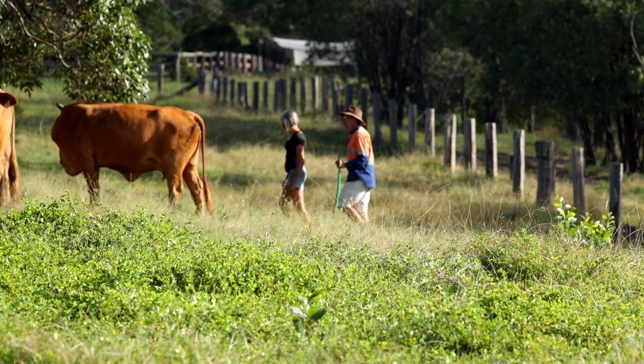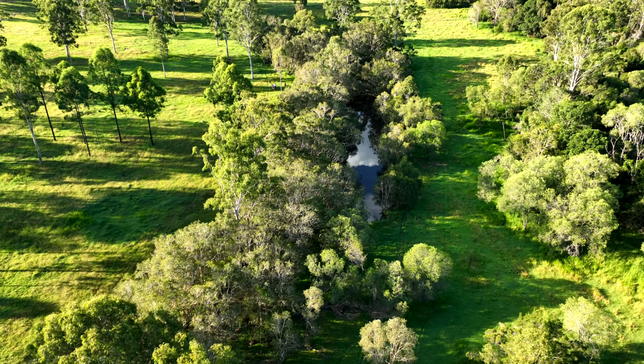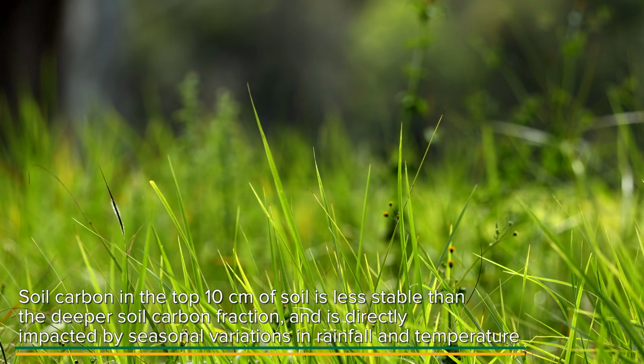Sequestering carbon in a tree is easy. The tree grows, and that's it. So unless it burns down, unless there's an event and you've got a wildfire, etc., unless you lose that tree, the carbon's here. Carbon in soil goes up and down.